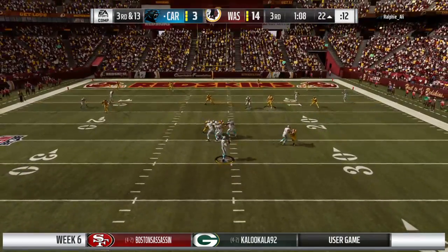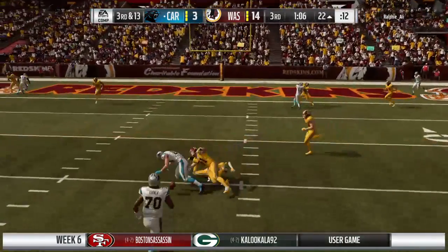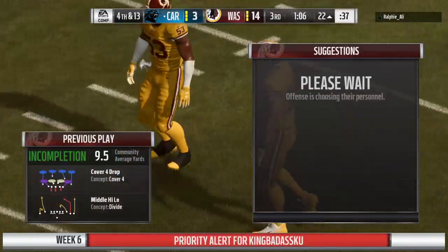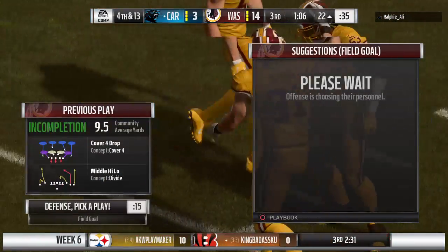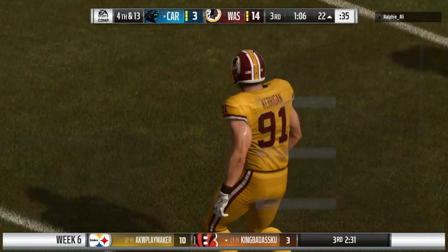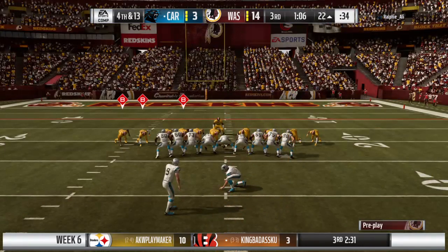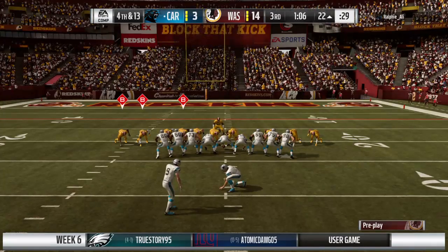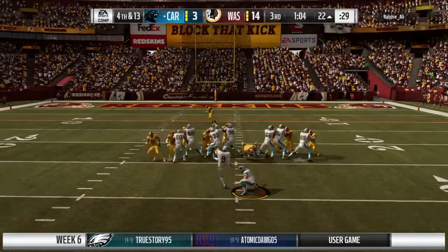From the gun, here's Newton. And he couldn't hang on to it through the contact. Incomplete. The beauty of being able to play a zone defense when you can sit back and see the ball coming out of the quarterback's hands, guess what? Creates a lot of confusion, kind of a muddle in the middle of the field where you can go make a play on the football.